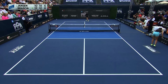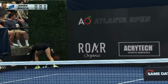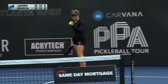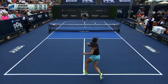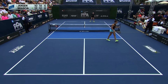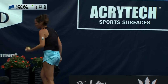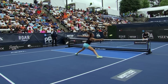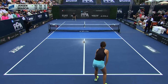Good depth on that first volley from Brascia. And again, I'm enjoying seeing her commitment to make adjustments and move forward when the match gets tight. She's had so much success from the baseline, but sometimes moving forward forces your opponent to do something a little different. Solutions in game two. Yeah, easy to make the adjustments from here. It's a lot tougher when you're on court, but Jansen's done a good job of playing within herself, but still making those adjustments as needed.